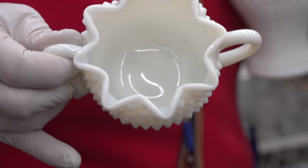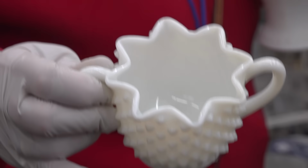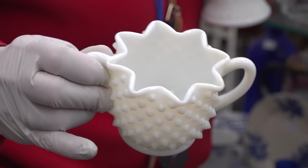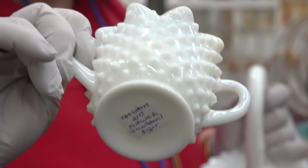And look at that with the nice star form at the rim of this sugar bowl, which is an open sugar bowl. It's not supposed to have a lid. If it was supposed to have a lid, it would have a little line where the lid would sit. But this is going to be a difficult lid to make, so they didn't make a lid for it. It's Fenton. They want $21 for it, and it's worth $15. So that's a little bit overpriced.